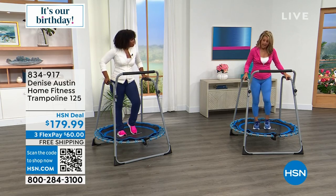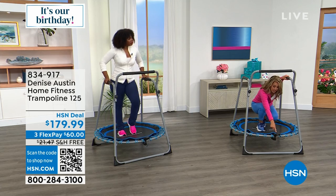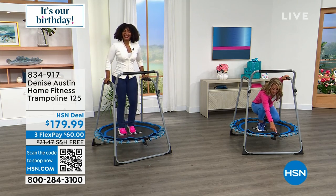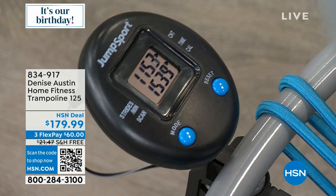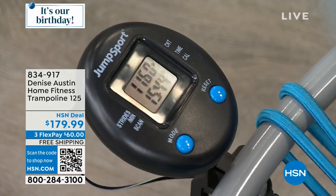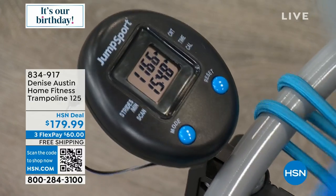You just twist here. And then, of course, the monitor that gives you the motivation shows how many strides you did, which is each bounce. I've already done 53 bounces. I've already burned 38 calories. So there's a lot you can do on this to really motivate yourself. And then it comes with exercise videos, which is so cool.